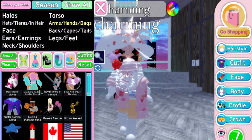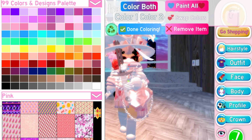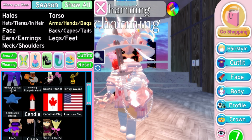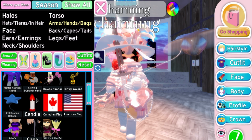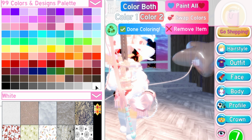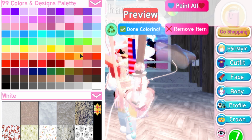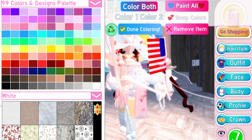So we're on the hands, arms, bags section, and this part is the one that ruins everything, okay? This was the worst part because there were some good things like the enchanting heirloom bouffant sleeves, but some things like the flags and the candle and the things that made your arms move, those made everything look bad because it covered up a bunch of things and it just made everything look bulky, and I just didn't like those.